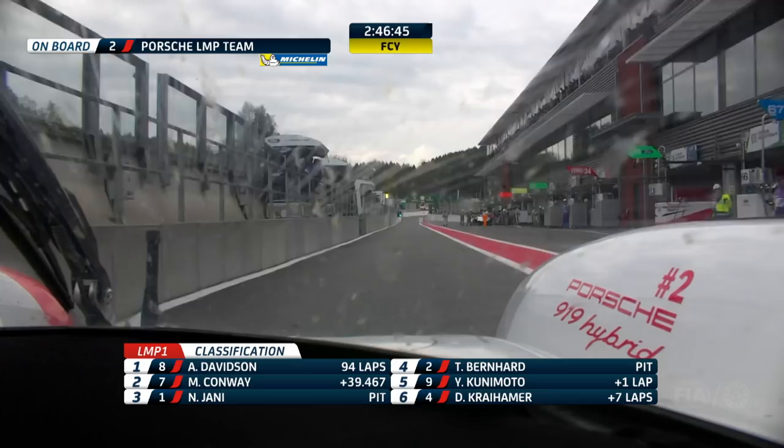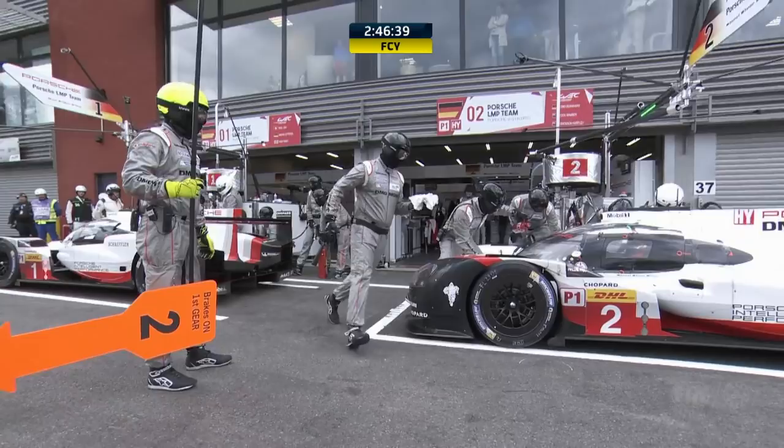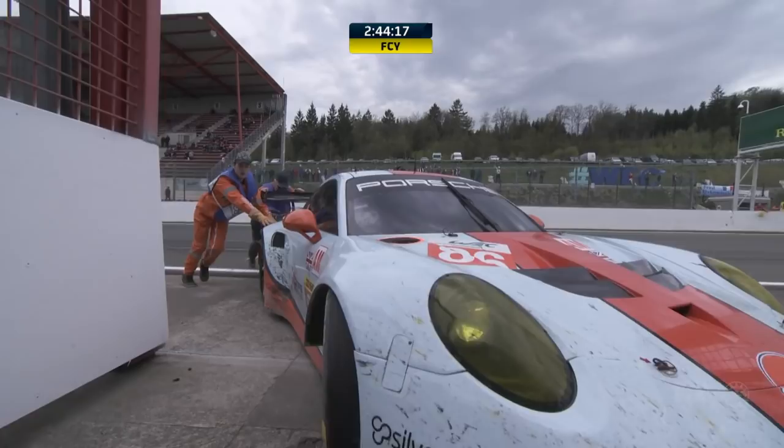Pit stop for the third place Porsche and for the number two car under full course yellow. Trying to get a quick stop and get the fuel away. Cleaning that clear panel on the back of the wheel arch because that's where the rear view mirror is. Gulf Porsche won't restart. It's being pushed away by the marshals.